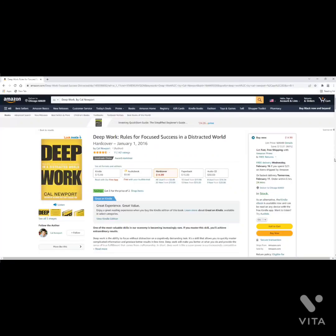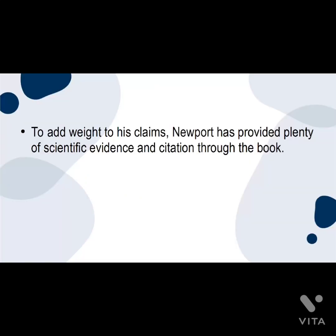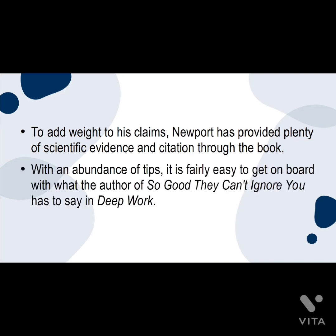Deep Work explores ways that the reader can reach new levels of expertise through uninterrupted deep focus. This book discusses ways that readers can enter a state wherein they are at their most productive and creative. To add weight to his claims, Newport has provided plenty of scientific evidence and citations throughout the book. With an abundance of tips, it's fairly easy to get on board with what the author of So Good They Can't Ignore You has to say in Deep Work.